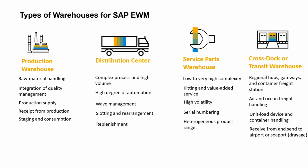So what are the different types of warehouses where EWM is most suitable? Of course, almost all, right? Production warehouse, distribution centers, service parts warehouses. And we have one example of that today. I'm going to talk about that. And cross-dock or transit warehouse.